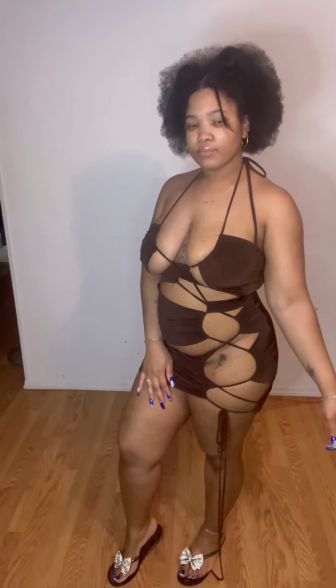This dress is also so cute. It's a mini dress, and it has a lot of slit designs, which I really like in dresses. And yeah, definitely club wear as well. But it is a really nice dress.